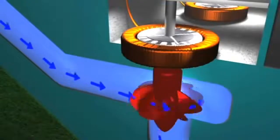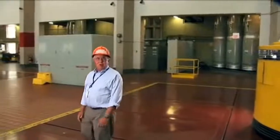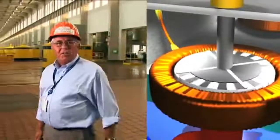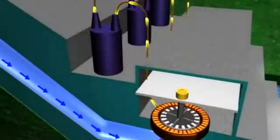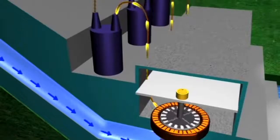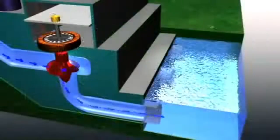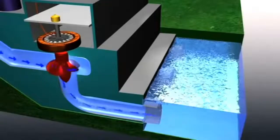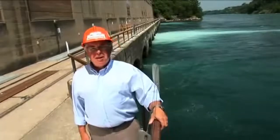Inside the generator is the rotor that is spun by the turbine. Large electromagnets are attached to the rotor located within coils of copper wire called a stator. As the generator rotor spins the magnets, a flow of electrons is created in the coils of the stator. This produces electricity that can be stepped up in voltage through the station transformers and sent across transmission lines. The falling water, having served its purpose, exits the generating station to the tail race, where it rejoins the main stream of the river to continue the cycle of creating clean, renewable energy for Ontario.